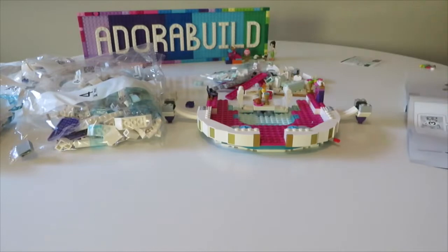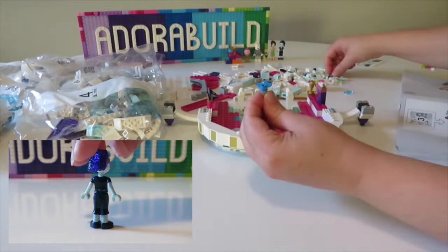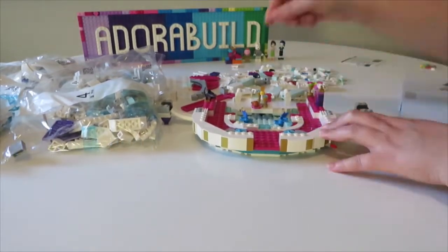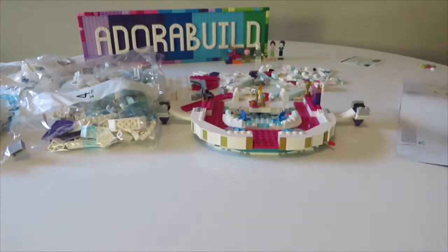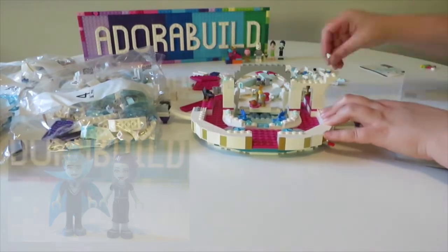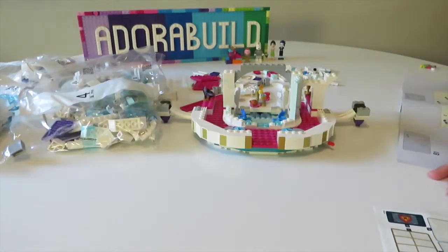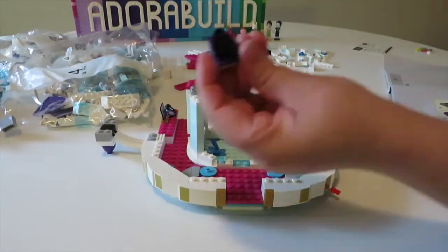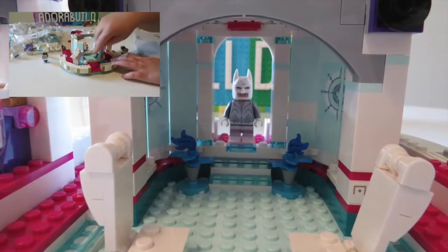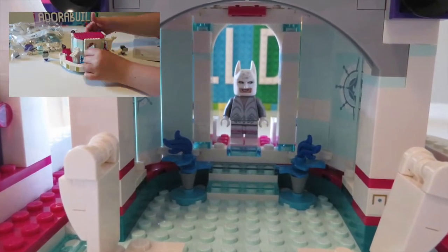Okay, so as we move on to bag number 3, we get our very first mini doll for this particular set. Now this is another vampire mini doll and her name is Celeste, and I think that she makes a fantastic companion to Balthazar, which was the mini doll that we received in the Sparkle Spa set. We also start to receive some of these fantastic sticker pieces, and we are building up the curved interior wall, which I think is an absolutely fantastic build. I really love the flowers that we have also created in this particular space.